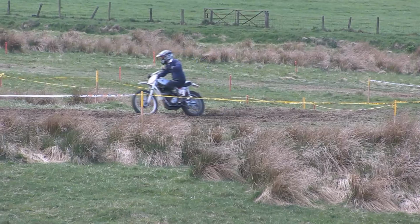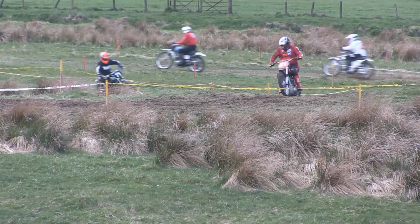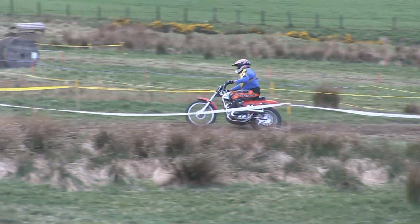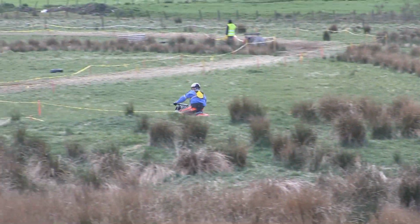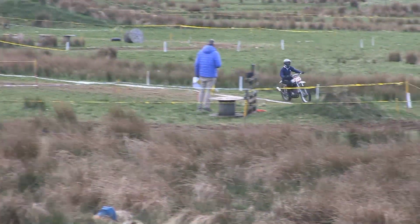So here is your race leader, Andrew King on the HIS Stormer. Dougie Meek is still in second position on the Rickman BSA. Brian Aird, number 71. Peter Dobinson there on one of his Rickman Triumph machines. Peter also has a lovely Cotton Triumph Twin, which is another very nice looking bike.